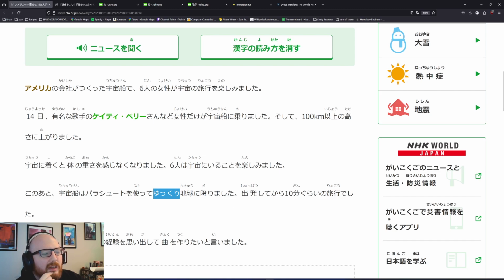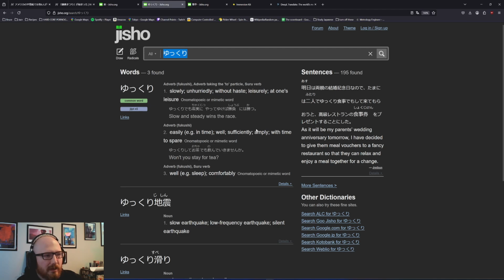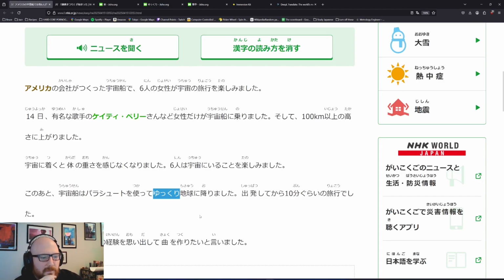This is like the break fold, right? Isn't that like the ori from origami? Let's look up yukuri though. I don't really know that one. Slowly, unhurriedly, without haste, leisurely, at once, easily, well, sufficiently, amply, with time to spare. Okay. So it used its parachute with time to spare.